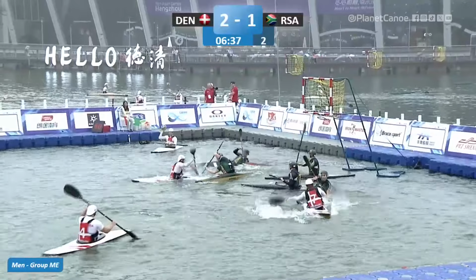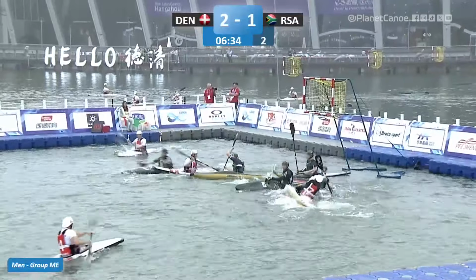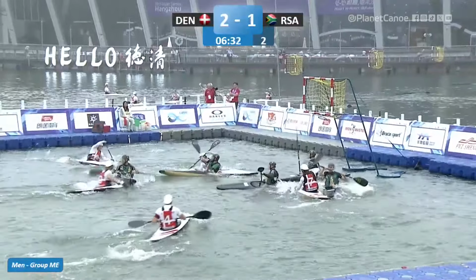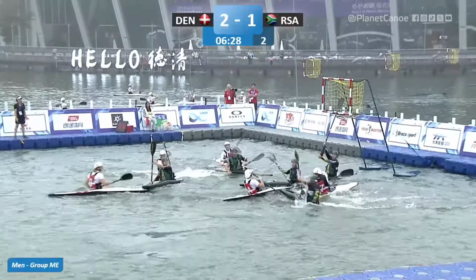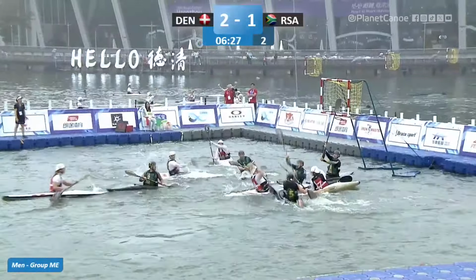Just off the right side of the screen, you can see the South African coach. He has got his hands balled into fists. The tension is so palpable. Aibu not covered until Hertz came to unsteady him a little bit. That was number 5.